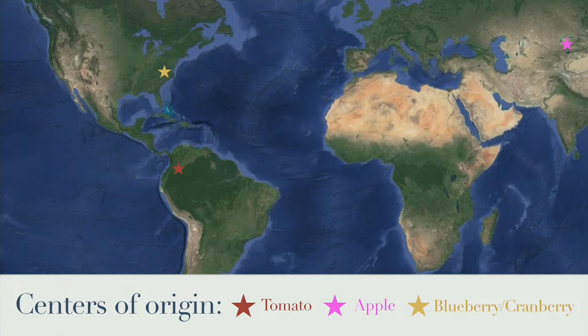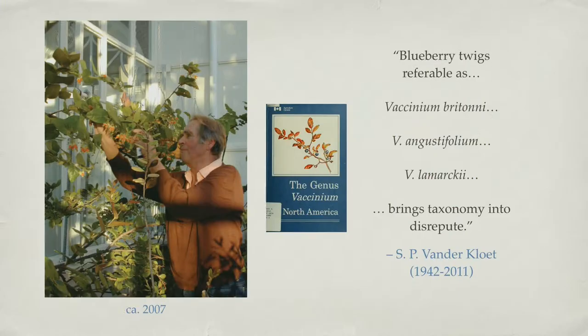So to talk about Vaccinium and the earliest indications that we could potentially breed between them, we can start by talking about Canadian botanist Sam Peter van der Kloot. He and his family immigrated to Canada from the Netherlands in 1947, and he would eventually become professor at Acadia University in Nova Scotia and one of the top authorities in blueberry classification.